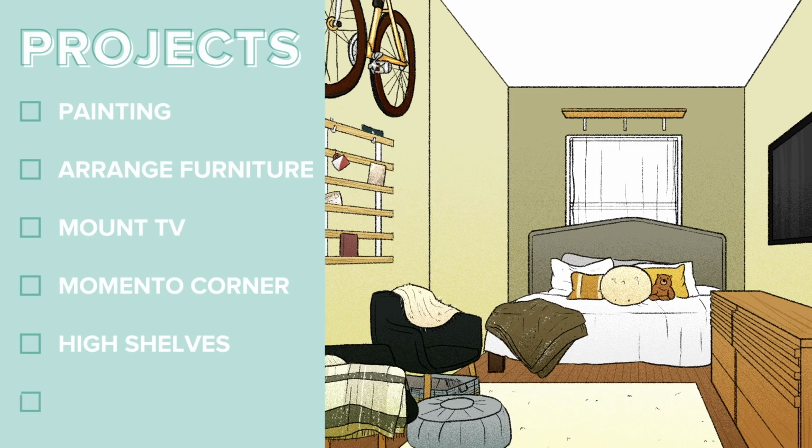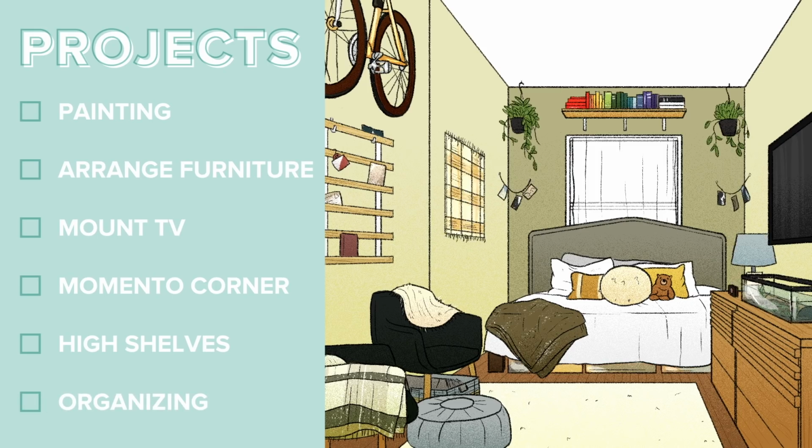And then project number 6 is organizing, and there is a lot to organize. So this is a pretty big undertaking. They have a lot of trinkets. They also are 2 people living in this small space. So all of those things will be organized for our last checklist item. That's all our projects, but before we get started, we have to clear out this room, and there's a lot to clear out. So let's do it.